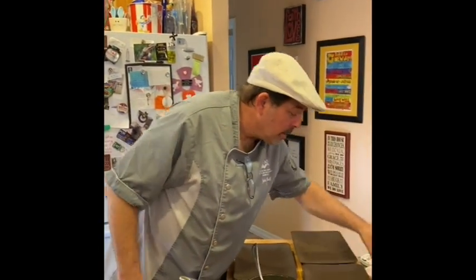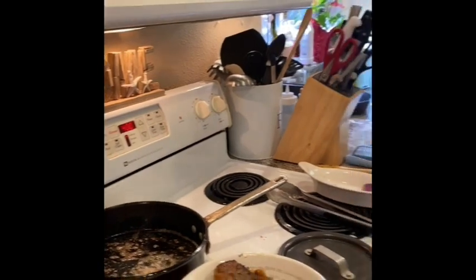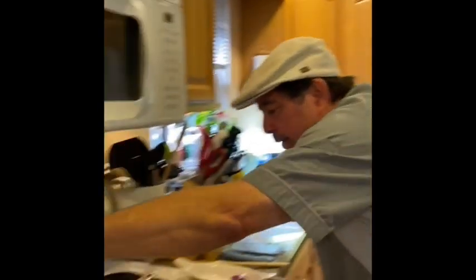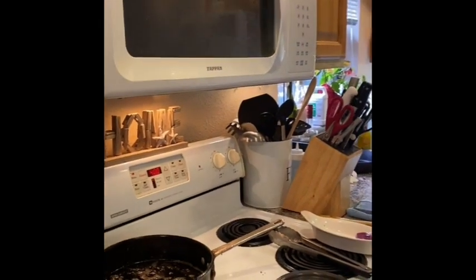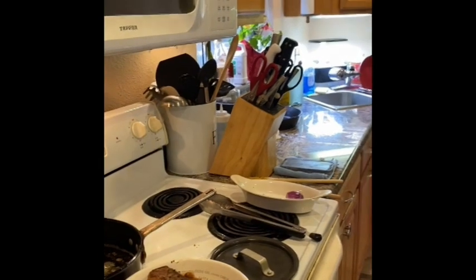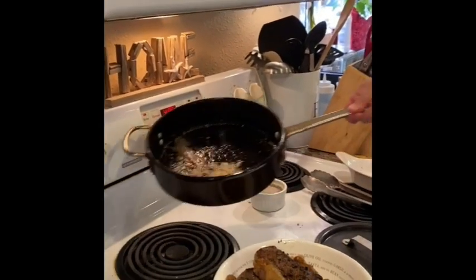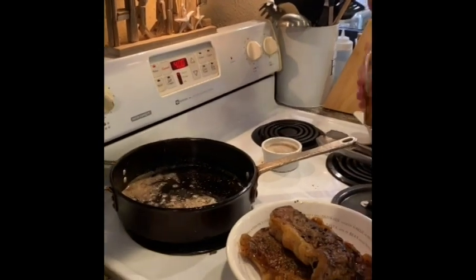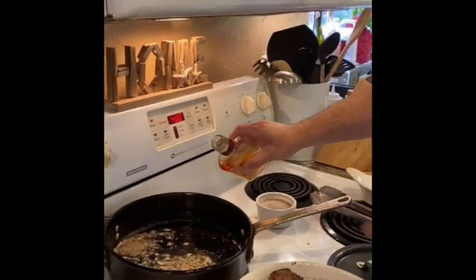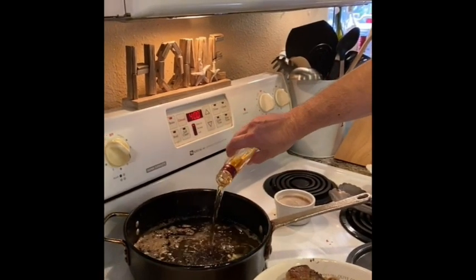Okay, we're going to add just a little bit of the garlic in there, powdered garlic. You don't want too much. I'm going to put just a little bit of pepper in there. Okay? We have our brandy. You can use mushrooms in this if you really want to, but traditionally it's brandy. Now, this is not a gas stove, so it will not flame, but it'll still cook out.